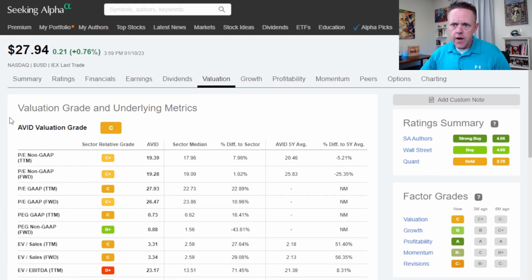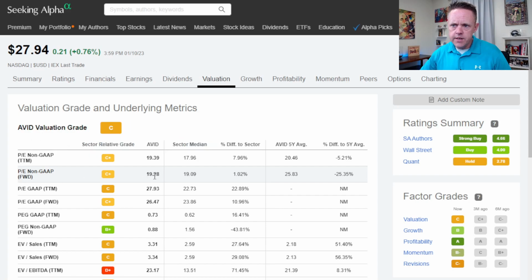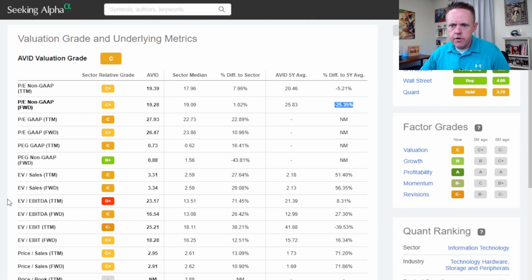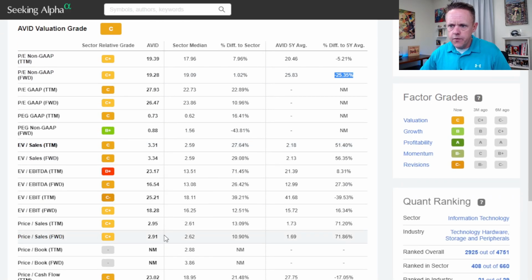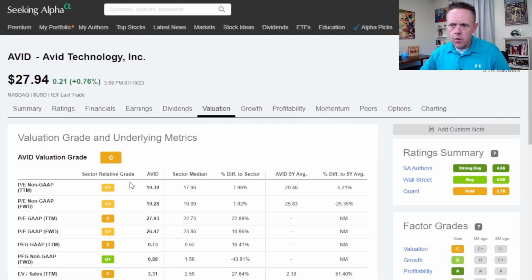All right, as far as valuations, if we go non-GAAP forward, you're at 19.28. 5-year average, 25.83. So, arguably a 25% discount over the past 5 years in terms of averages. Price to sales forward, 2.91. That's actually higher than the 5-year average. So kind of a mixed bag. Granted, we didn't look through every single thing.